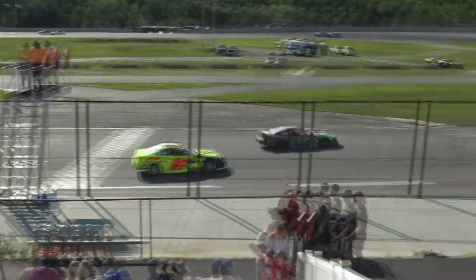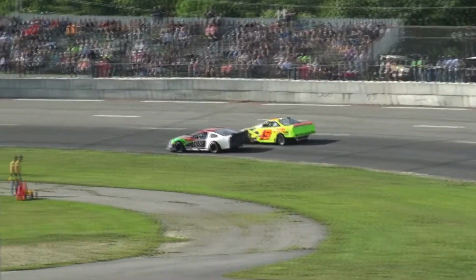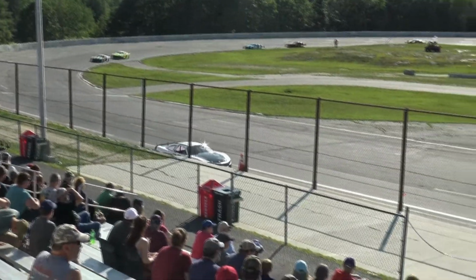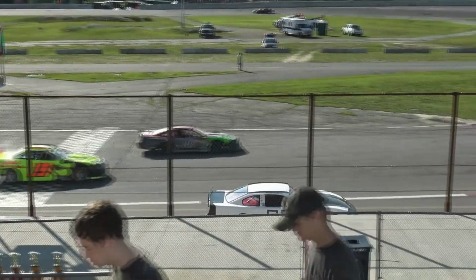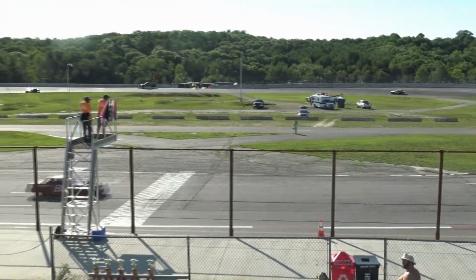And now Scott Trask. Some bad luck in the 99 as he has to pull up. See if he can make it down the front stretch. Nope, we're not going to make it. Yellow flies, and we're going to bring things to a halt here. Scott Trask tried to limp that car around to get it down to the pit. Just wasn't able to keep up enough speed.